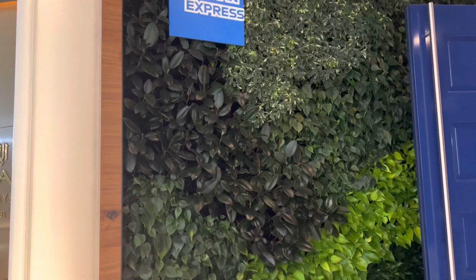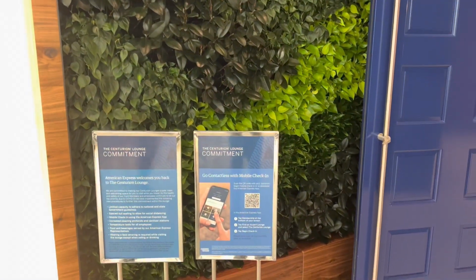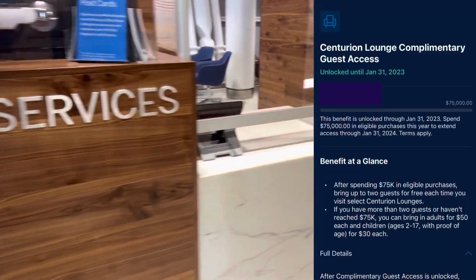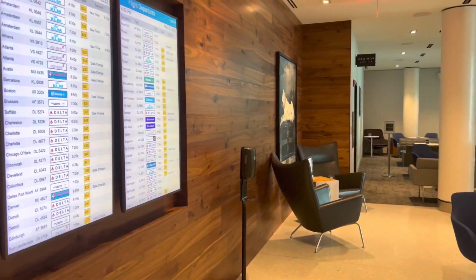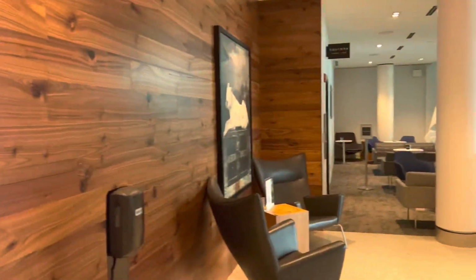We got access to this lounge through our American Express Platinum cards, and we get free access for one of us and then 2 additional guests for free. However, that will be changing next year. If you do not hit $75,000 in spend, then starting next year you will have to pay $50 for each adult and $30 for each child aged 2 to 17, so keep that in mind.